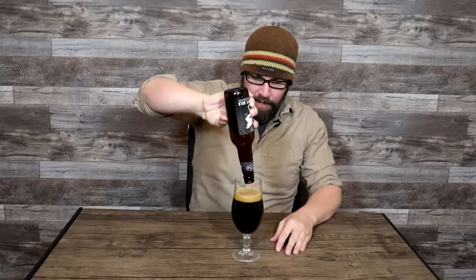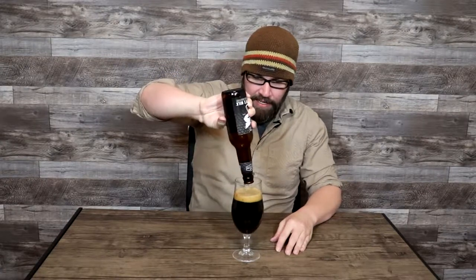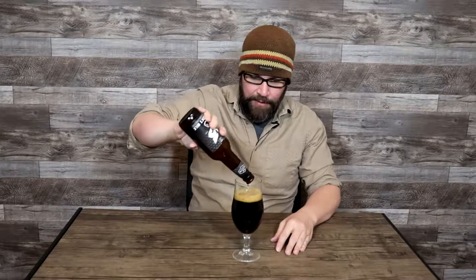Now, it did form a pretty reasonably tall head to be poured at home, but it's not going to be creamy. It's just too effervescent for that. This head is going to collapse quite quickly. A lot of fermentables in there. That can sometimes happen. As you expect with an Imperial Stout, it is absolutely as black as the night. You cannot see any light through that.